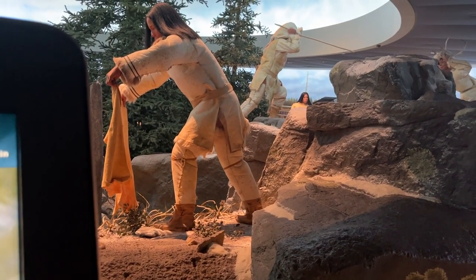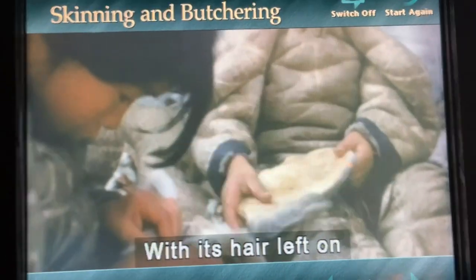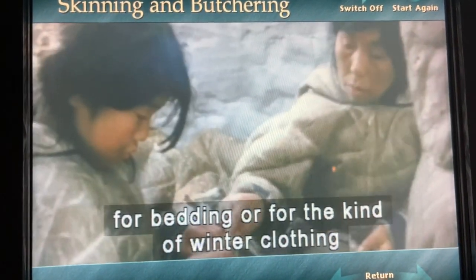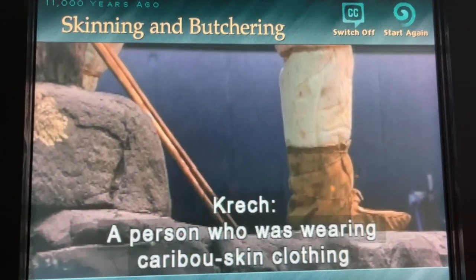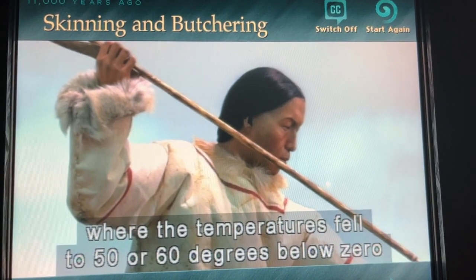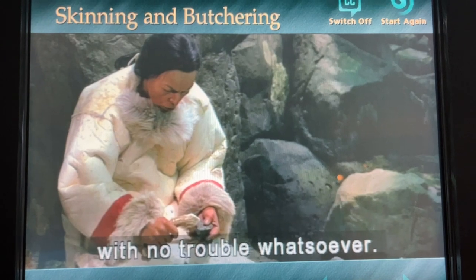A finished hide with its hair scraped off might have been sewn into a tent cover or cut into small pieces for various other uses. With its hair left on, the caribou skin would have provided excellent material for bedding or for the kind of winter clothing worn by the hunters in this diorama. A person who was wearing caribou skin clothing with the hair inside could live through winters where the temperatures fell to 50 or 60 degrees below zero with no trouble whatsoever.